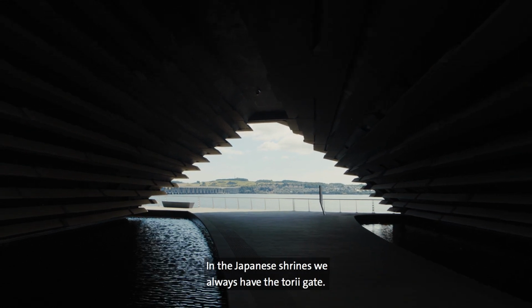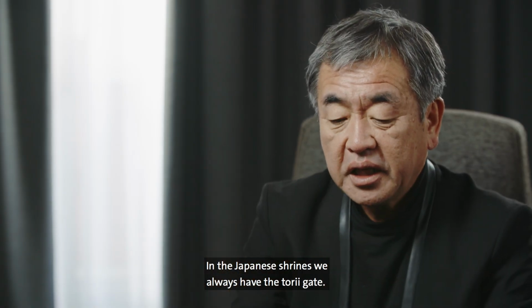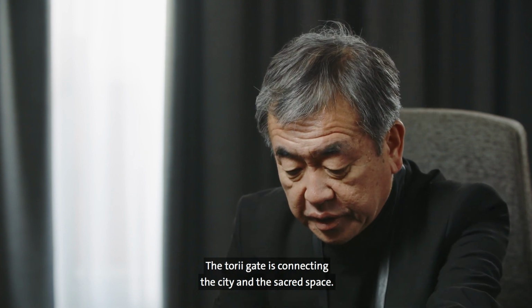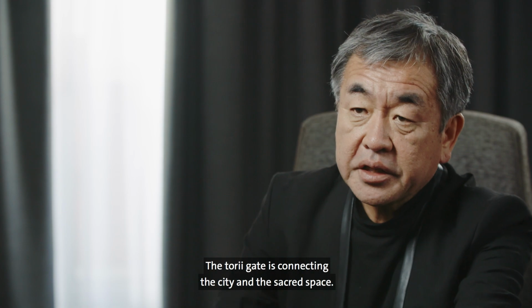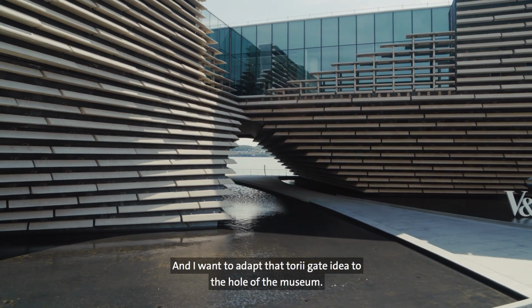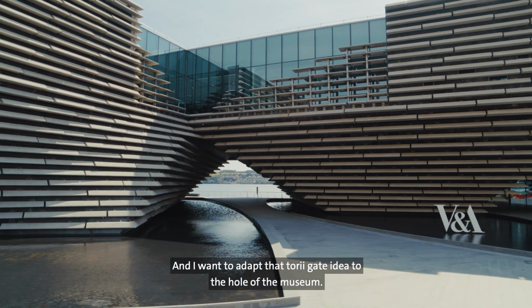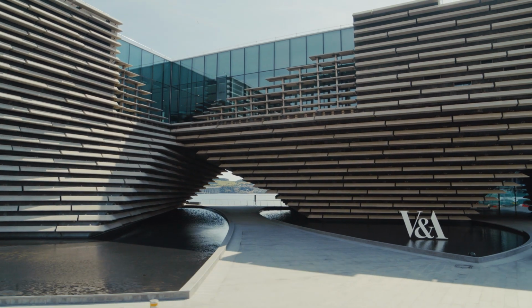In Japanese shrines, we always have the torii gate. The torii gate is connecting the city and the sacred space. And I want to adapt that torii gate idea to the whole of the museum.